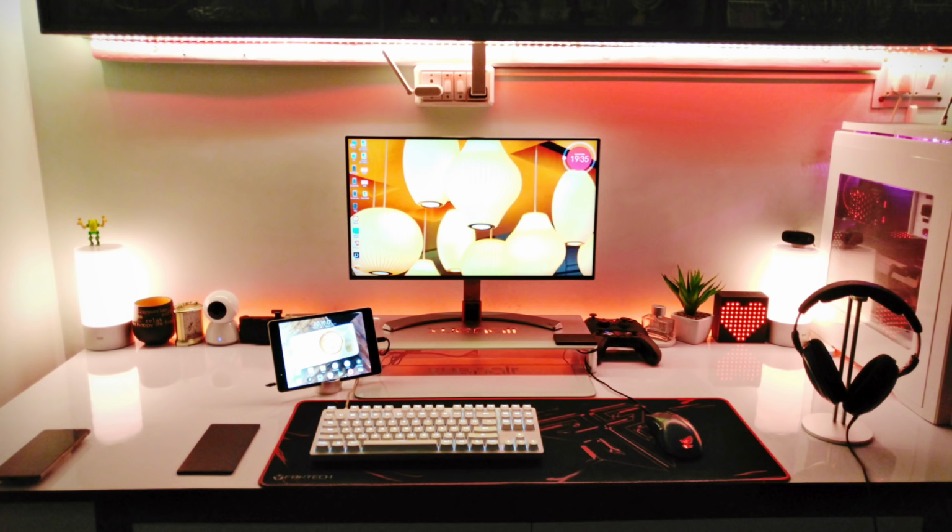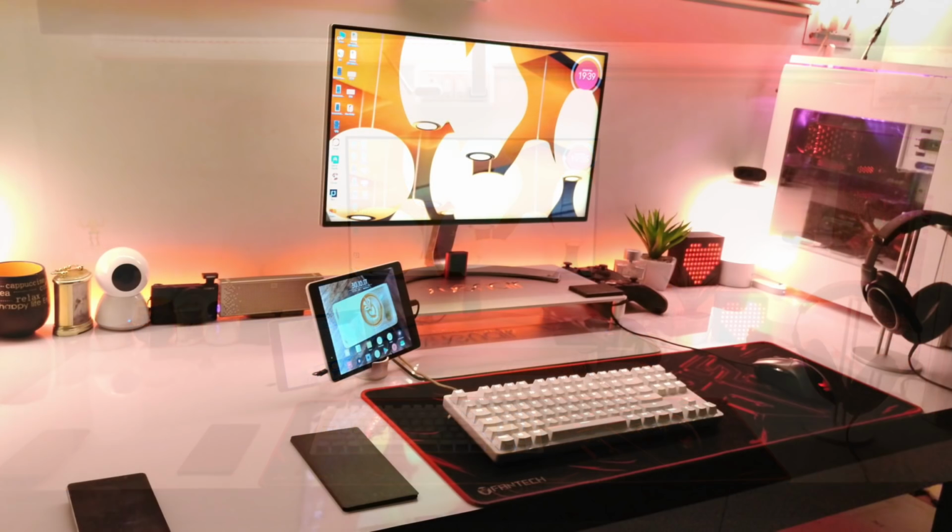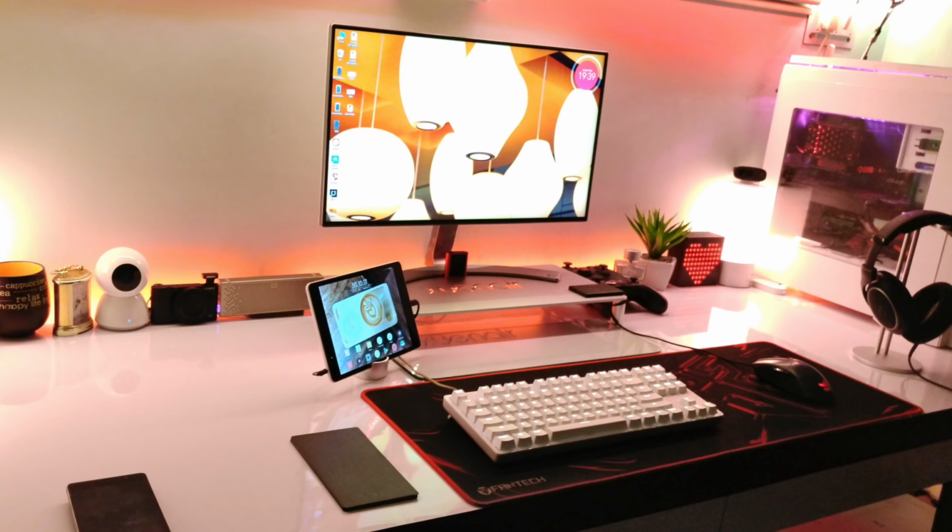So first we have a white and red setup theme here. It takes advantage of screen real estate by extending it onto a little tablet. Unfortunately, all he has listed for this monitor is that it's 1080p, but from the looks of it, we can assume it's around 24 inches. But as for that tablet, it is the Xiaomi Mi Pad. Either using it as a second display or using dongles, he could hook it up to his monitor and have just some extra browsing space.